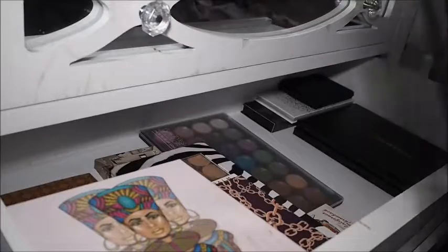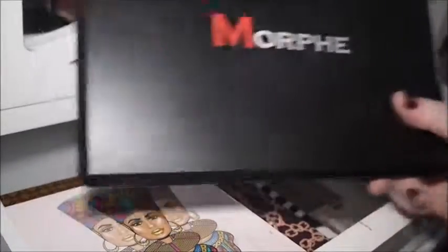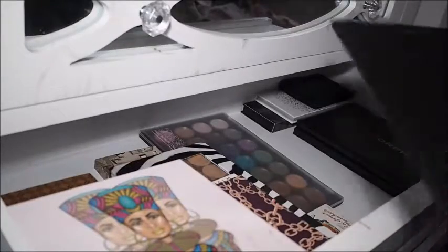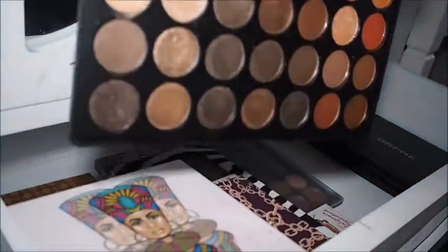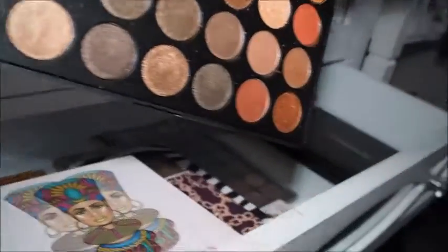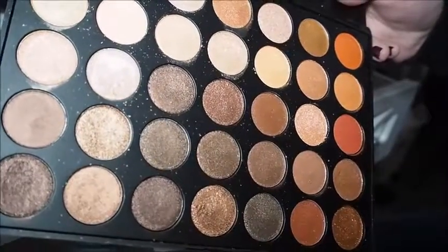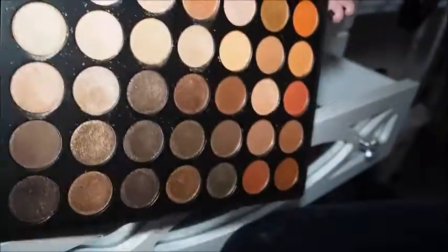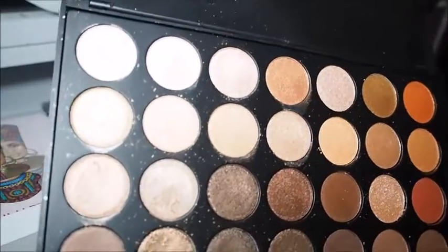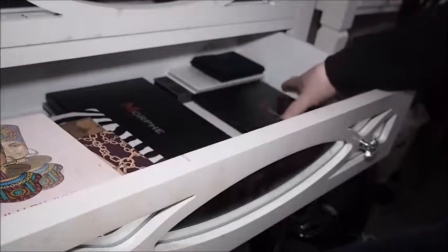So now we're moving on to Morphe. So we've got the 35OS palette. I don't know how true this is, but I've been told that they've stopped doing it. This palette has hardly had any love, so I need to, right, let's move the camera back a bit. I'm trying to focus it a little bit so you can actually see it. Going into the winter months, and obviously because we're in the autumn now, I want to use this more. But yeah, it really is a beautiful palette. My favourite shades are all these oranges here, so I definitely want to make more use out of that. The last thing I want is for it to go bad.